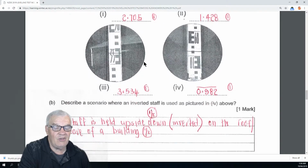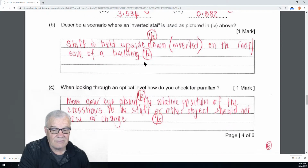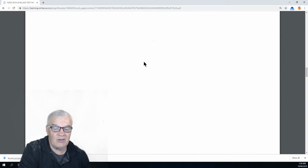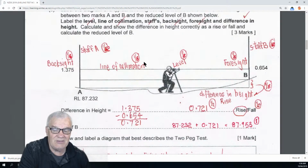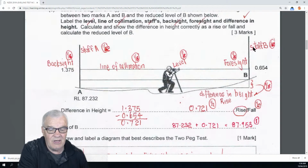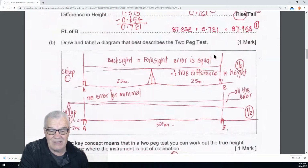Well done. Just the upside down one, you must put the negative or a bar over the top. Some people omitted to do that, so lost half a mark there. That is important. The staff held upside down inverted is on the roof of an eave or a building. So just going back to the diagram, it indicates where you're taking the height of something that's above the line of collimation. So the staff would be inverted, say on the roof of a building or a tunnel or a house, a room or something like that.